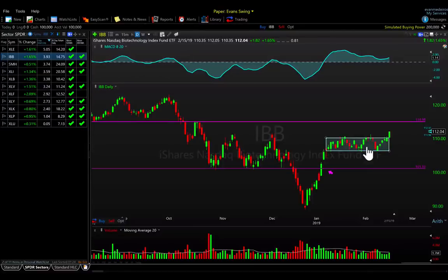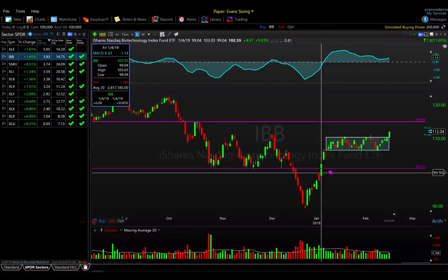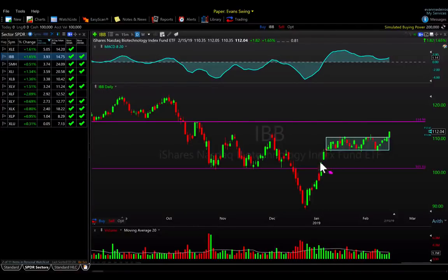IBB, this one here, is pretty significant just because it has moved sideways here for three or four weeks, and it was one of the first to break back and reclaim support back here in early January. January 4th is when it reclaimed this breakdown level, and then it just went sideways. It stalled out for the past couple of weeks, and now it's starting to resolve higher.